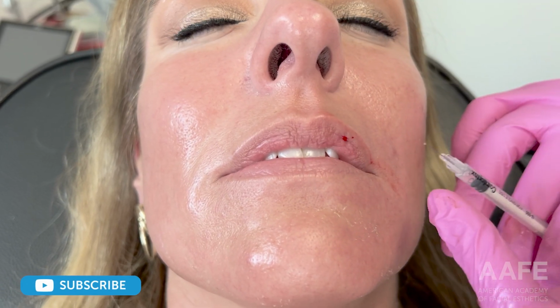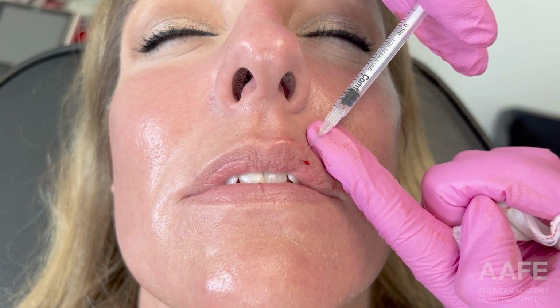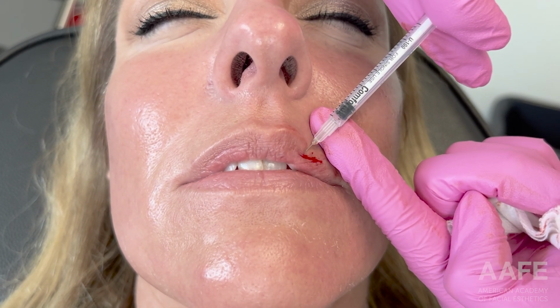I'm doing standard volumization and Master Lips technique, which is just really allowing me to kind of be a perfectionist a little bit and tackle her lips from all angles. So I'm working on that with her, slowly but surely working around the lips. And you can see how nicely it's just filling out for her. So I'm tackling from a different angle, reassessing, massaging, and tackling it again.